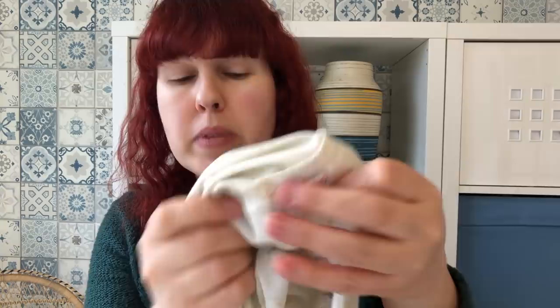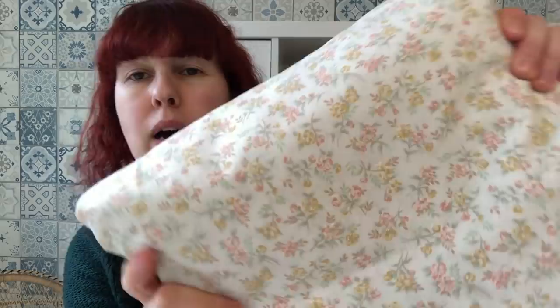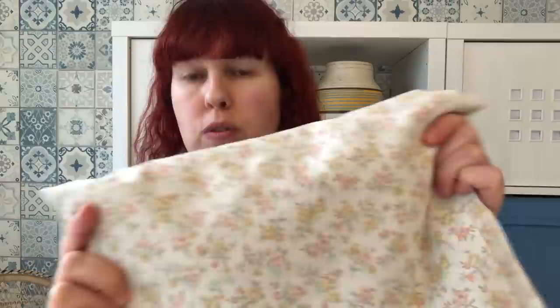She says, struggling to find it. Here it is. St. Michael. This label was used during the 70s and early 80s. So, looking at the design, I'd say it's probably more early 80s, that sort of country floral. You know, that was really popular in the 80s, wasn't it? So I'm leaning towards dating it to the early 80s.